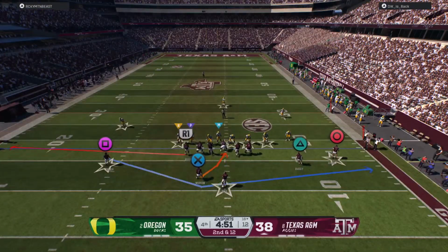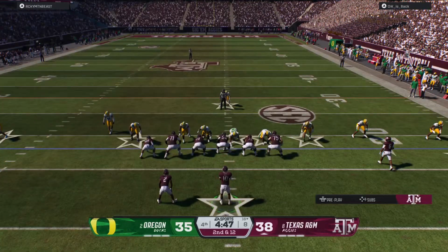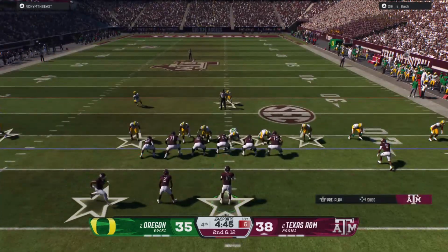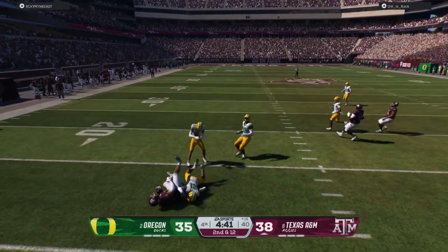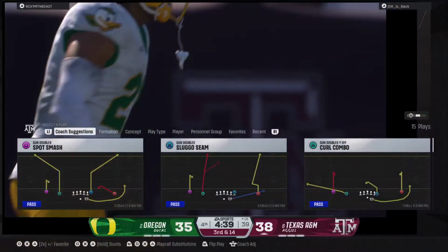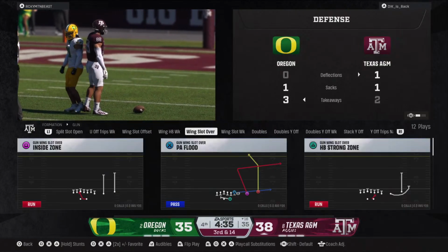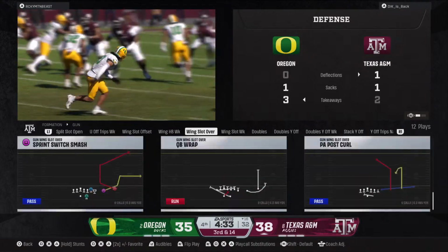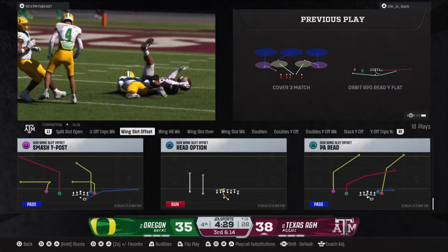After getting knocked back to open this drive, it's 2nd and 12. Go! The RPO, it's complete. He's brought down, but he went backwards after that completion, not the way they had it drawn up. Well, they're able to find the tight end for an easy completion, but good job tackling, not allowing him to get the first down.